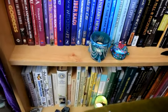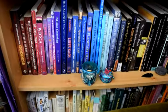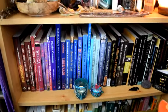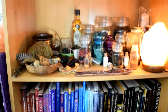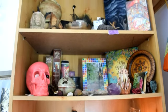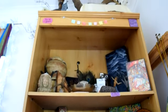Most of them I still have. I've got a bunch next to my bed and some over in my creative space and all that kind of thing. So yes, this has been my shelving seating area of the tour, and I'll be doing my creative space and an altar tour as well soon.